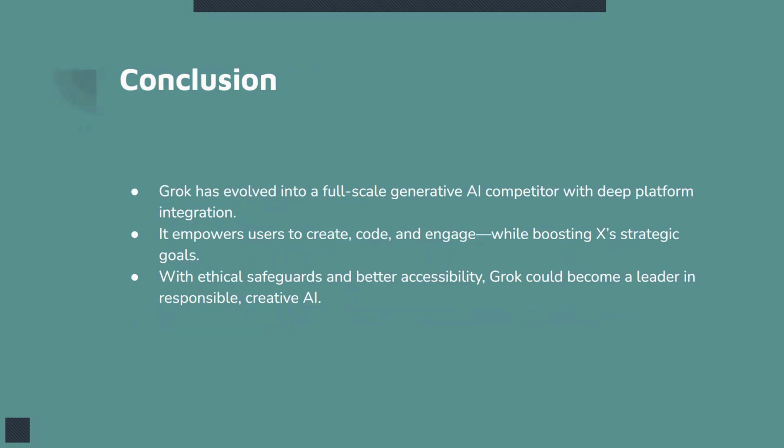Let's jump down to our conclusion. I think GROK is a promising AI that integrates creative tools with a live social platform. It's convenient, engaging, and helps X stay competitive. But to become a trusted and widely used AI, GROK must improve its transparency, accessibility, and ethical safeguards.